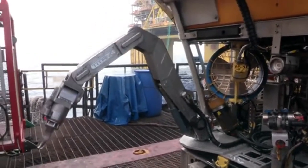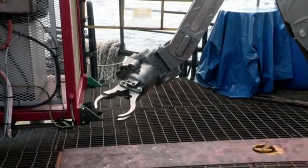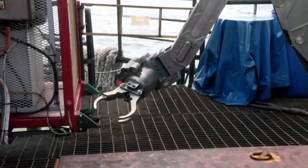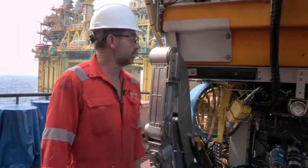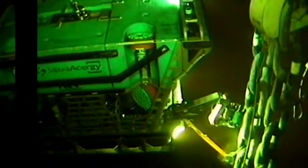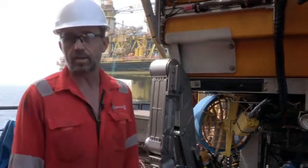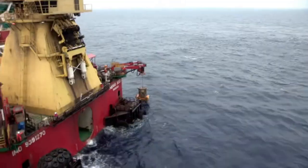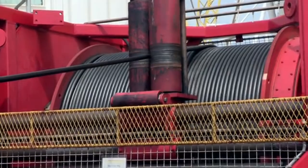This T4 arm, we've named the Beast because it is so powerful and it does so many wonderful things for us down below. At a cost of $6 million, the ROV can withstand extreme conditions. Well, these ROVs are depth rated to 3,000 meters, so there's some pressure there, as well as very low temperatures, and that's what they like. They always say that a happy ROV is a wet ROV. The ROV begins a descent that will take 22 minutes.